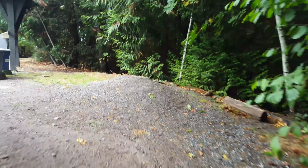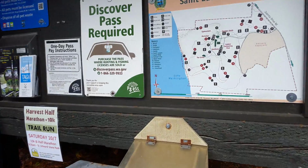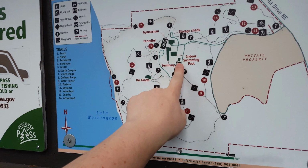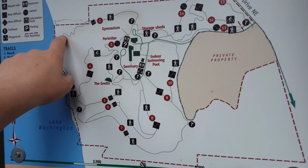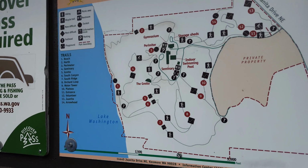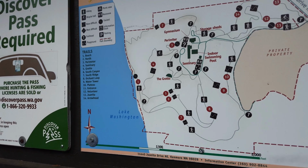And behold, a parking lot. And over here we have another bulletin board. So we started over here, this parking area. We came down here behind the seminary, went down this way to here. Then we walked, came up this path, and now we're here. Good job, Krista. Yeah, we did this one, right? Yes. Woo! So we found the elevation chart.